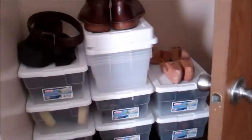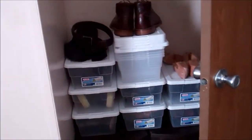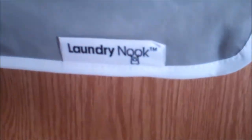And then those are shoe boxes and a shoe tree and a couple of things there that he's not finished with. And then we got this from Amazon. We got most of this stuff from Amazon. It's by Laundry Nook, and it's for Sean's dirty clothes, because he had no place to put stuff when they got dirty while he was changing.